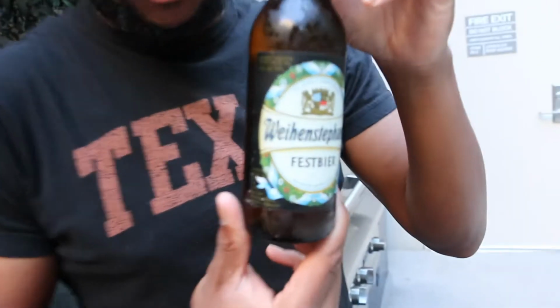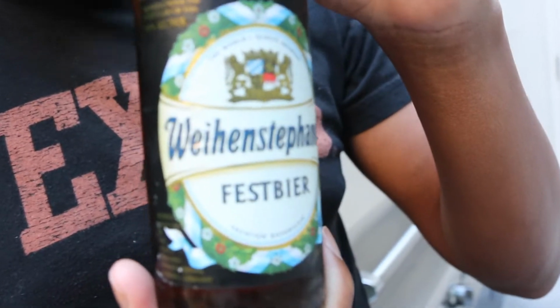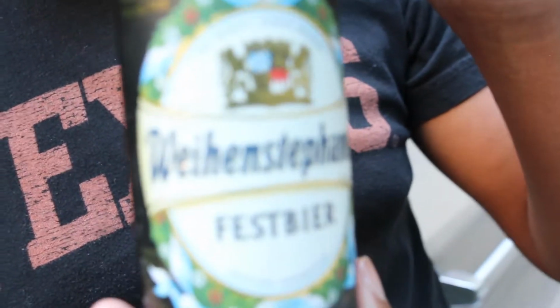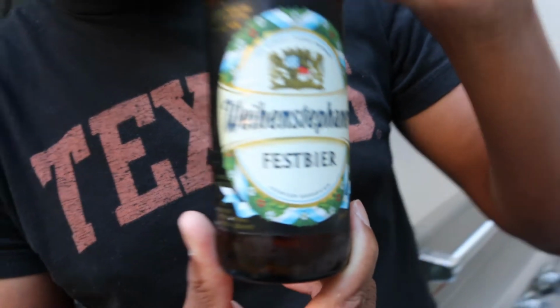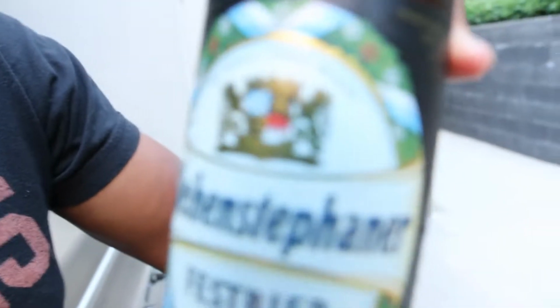So as you guys know, I was actually born in Germany. So I am drinking this Weihenstephaner, and fun fact about this beer, it is the oldest beer in the world. Hold on, stop, let me get it. There we go, that's it. This is the oldest beer in the world. This beer is literally 1,000 years old. What? True story, yeah. It is the world's oldest beer, okay?